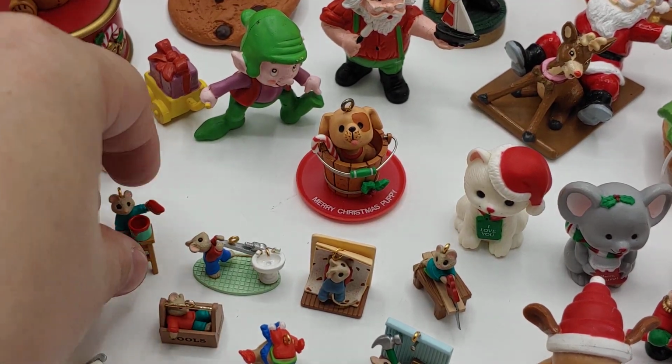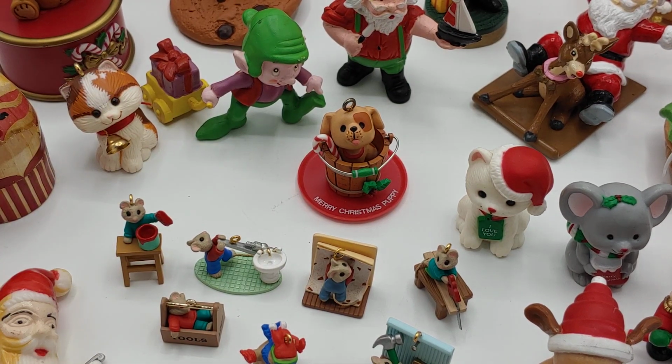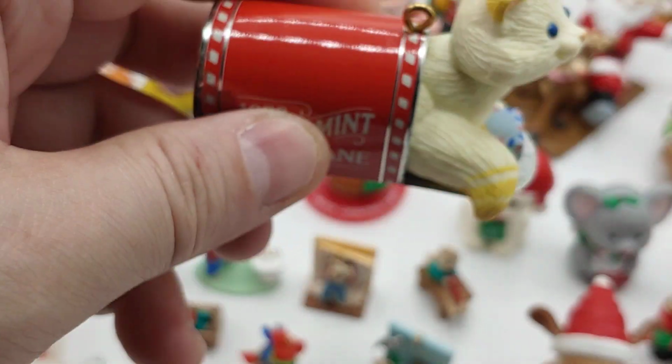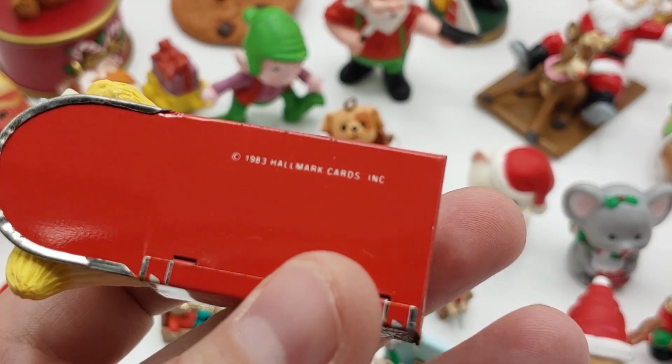These little mice here have tons of detail, and they're all in really nice shape. My guess is that the boxes got destroyed because we did have a flood, not in my basement, my parents' basement. So a lot of these boxes probably got trashed, because I did find an entire bin full of these things that actually had the boxes, but none of these have the boxes. And yeah, 1983. So these are pretty old.